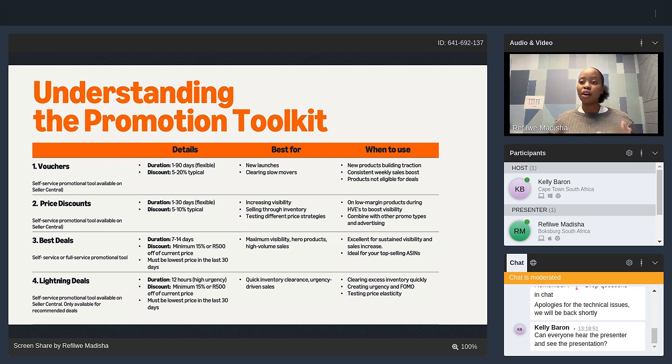These are about 12-hour deals, so they're high urgency deals. You'll see how lightning deals show up on the Amazon.co store, I think it says limited time deal. That's the badging. It really drives that urgency for the customer to purchase. So again, please use lightning deals as well. These are for quick inventory clearance and for urgency driven sales.